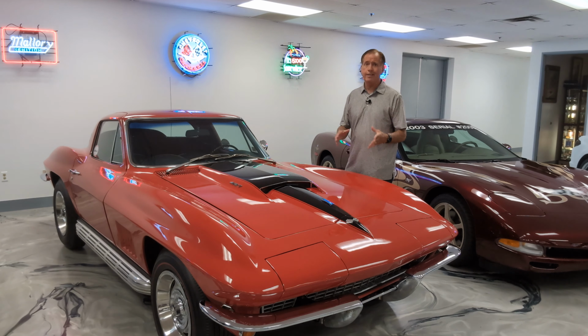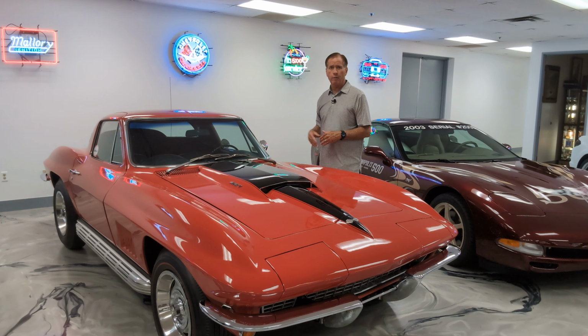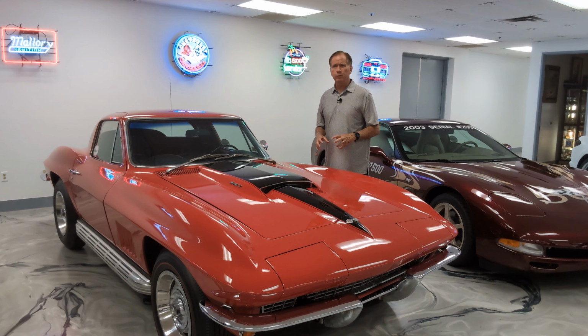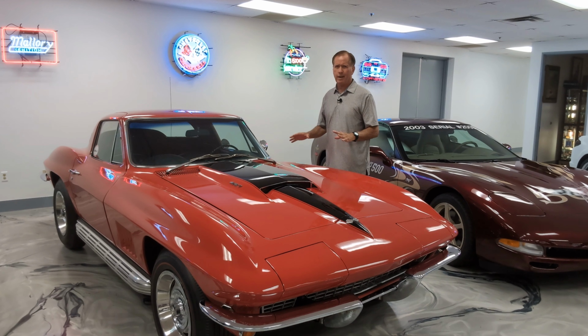I mean, I know the 1963 gets a lot of the discussion because of that one-year split window in the back, but this 1967 is the ultimate evolution of that second generation C2 Corvette. A great looking car that delivers on just about every level.